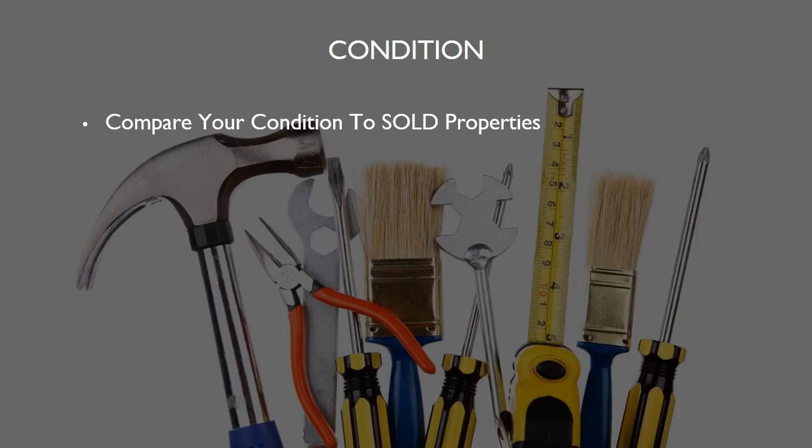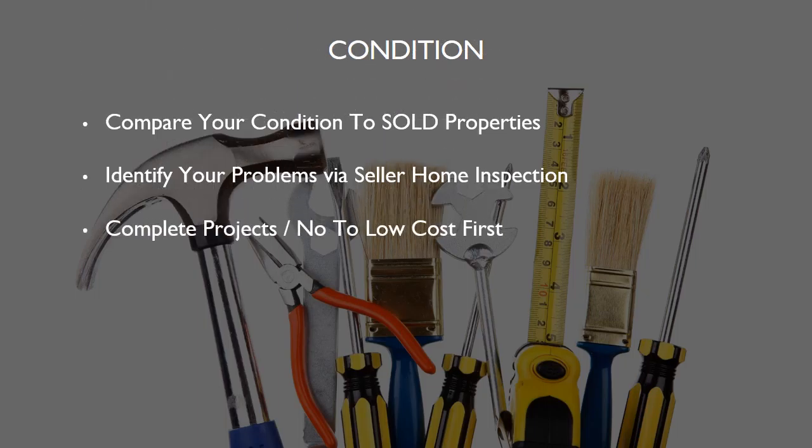And to thoroughly prepare for a sale, it's best to identify your problems via a seller home inspection. The best way to prevent a surprise at your home inspection is to do one yourself before the buyer does. By doing your own inspection on your property, you can identify the problems in advance of the buyer's inspector finding them. That allows you an opportunity to be proactive in improving the condition of your property and move up the value range prior to the sale by completing low to no cost projects.